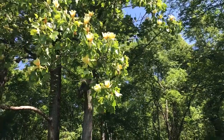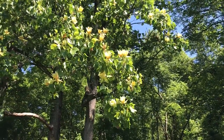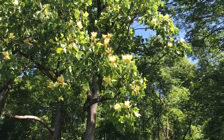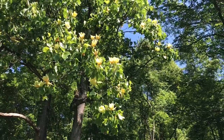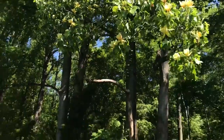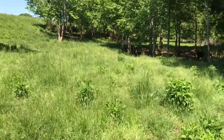hopefully we can get some honey produced. Our honey flow here is about mid-April to the end of May, and here we are the first week of May and just really haven't had that good of weather. But that's the way it is in beekeeping.